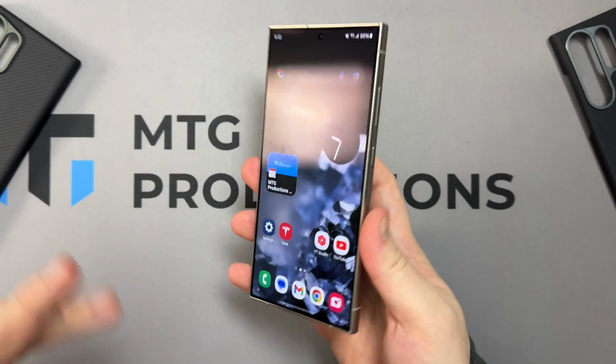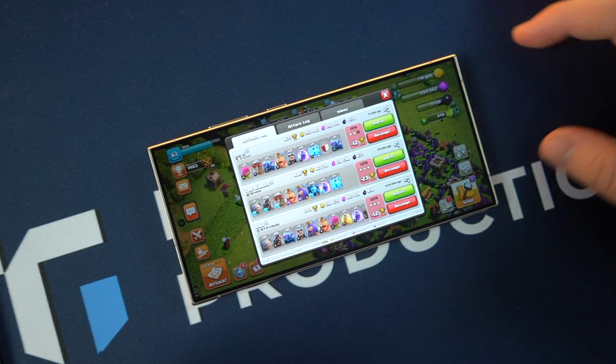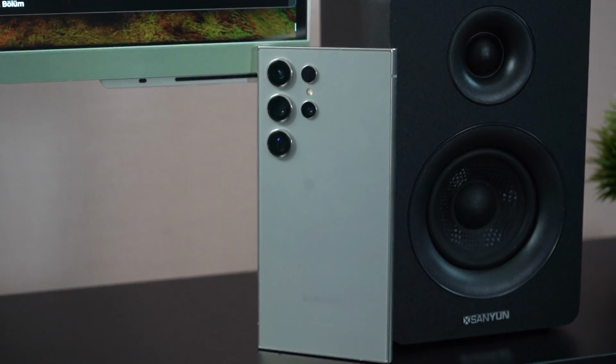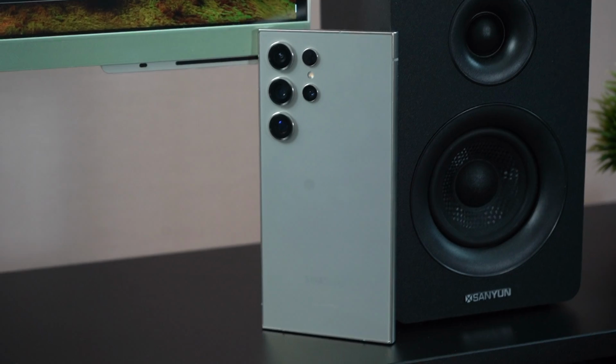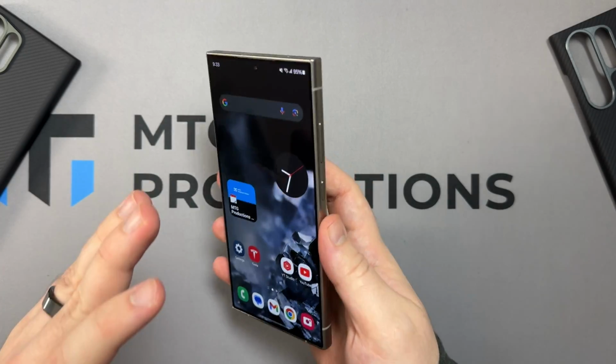It has 12 gigs of RAM. My model has 512 gigs of onboard storage. It's been very beneficial. I was able to make use of the pre-order, and they doubled the storage at no extra cost. But you're getting some very good performance overall with the Galaxy S24 Ultra.